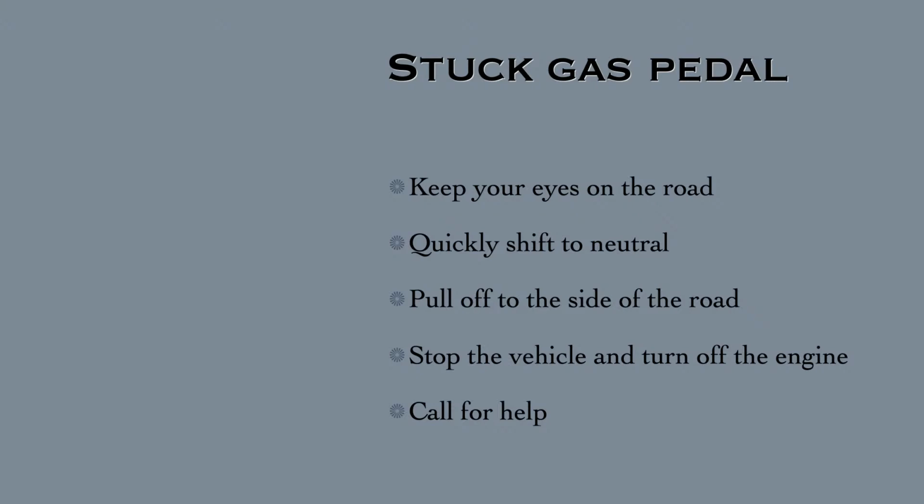Try to take the acceleration away. Toyota had a real bad problem with stuck gas pedals probably about 10 years ago. Cars were accelerating and people didn't know to go to neutral, and they were trying to brake and the car was still moving. By the way, a gas pedal will always win over a brake pedal.